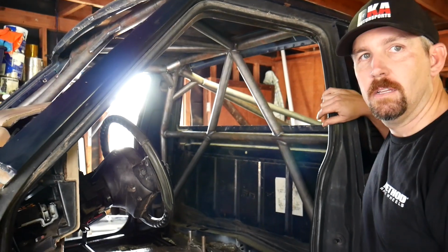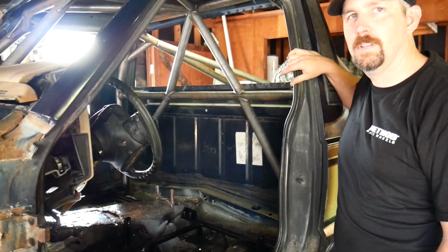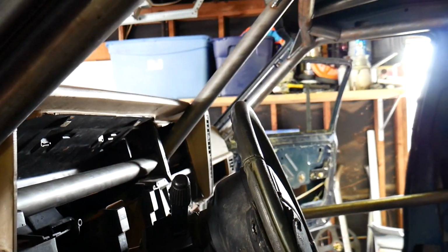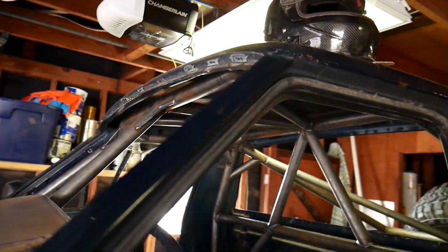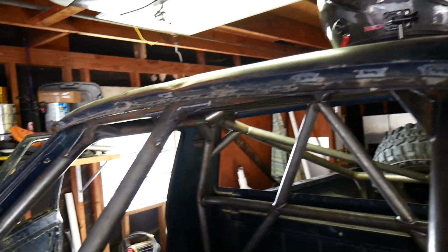So it looks better this way. Yeah, it looks a lot better. It looks cool. It's really going to have kind of a mini trophy truck style look to it. We've got pretty much all the gussets in. They're not all welded in yet, but we've got them at least tacked in. And yeah, it looks pretty cool.